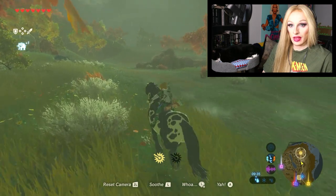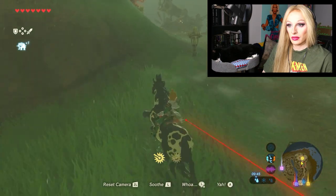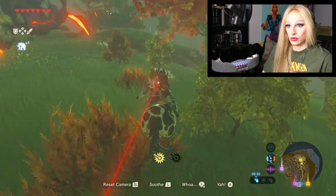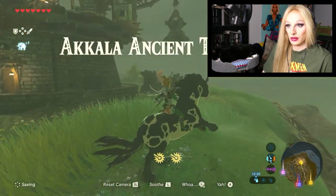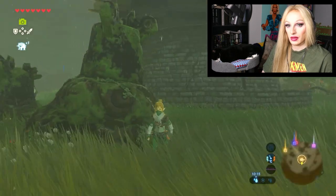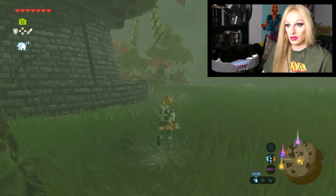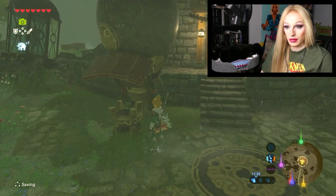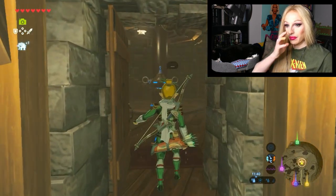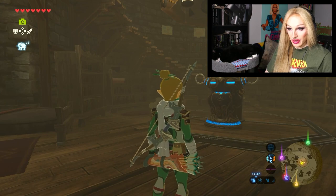Oh look, yeah, there's the lab. Oh, there's a guardian. Oof. Very lucky there. Would you look at that? He's got guardians hanging up. Oh look. The blue flame's not lit. I bet you he needs a blue flame. Huh? What's this?